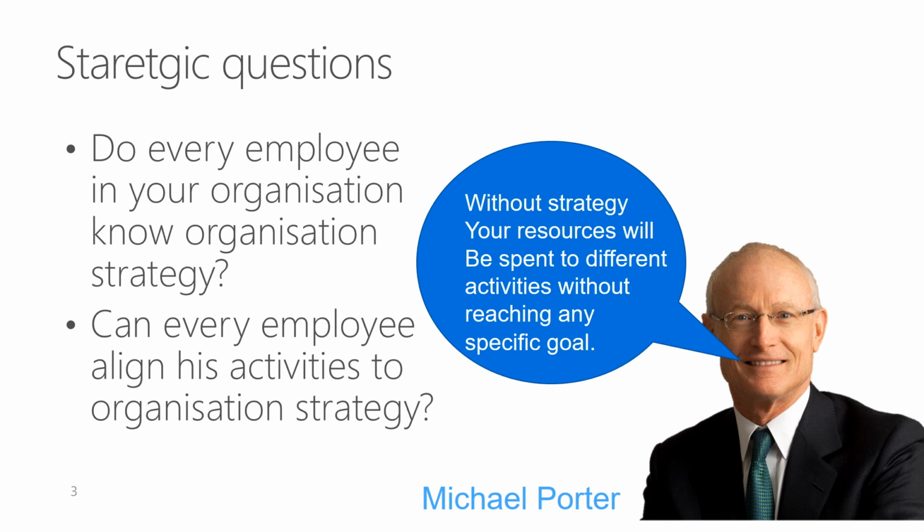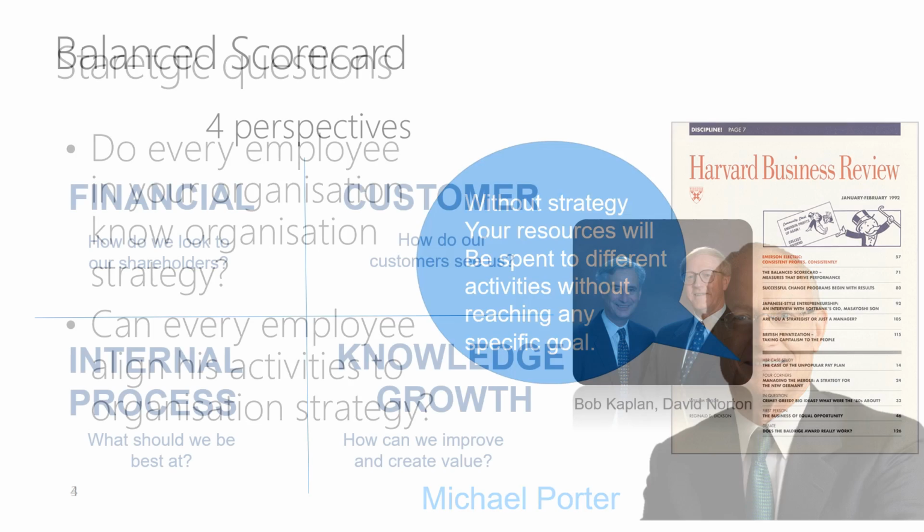Balanced Scorecard is a strategic management approach, and it means how we organize our goals and how we put activities to reach these goals. And as one of the best strategists on the planet, Michael Porter, stated, without goals, without strategy, you will spend your resources on different activities and actually will not reach the needed goal.